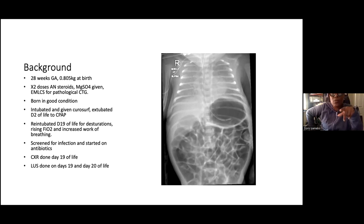So this was the chest x-ray done at that point after he was intubated, as you can see what his lung fields look like. The abdomen looked quite diffuse, with a bowel gas pattern, but there was really nothing convincing in his abdomen to be concerning, but he was reported to be quite unwell. So he had an ultrasound on day 19 when he was reintubated, and I did a follow-up scan after 24 hours to review how he was. So I will show both scans.